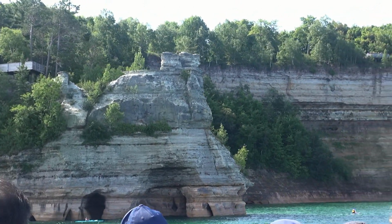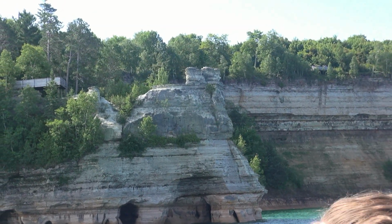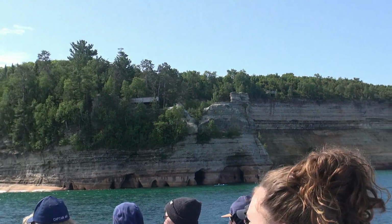Miner's Castle is the only rock formation along the Pictured Rocks that you can drive out to. Take H58 east out of town. Follow the road signs. Should take you about 20 minutes to drive out here.